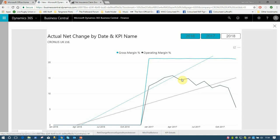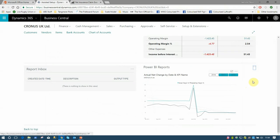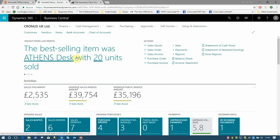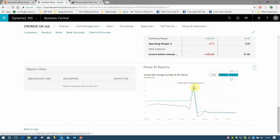So this again, if you're using Power BI, if you are thinking of using Power BI, or if you are looking for a business intelligence dashboard tool that you can integrate with your ERP solution, this is a great option. And as we've shown here, you can actually have those reports available directly from within your ERP solution.